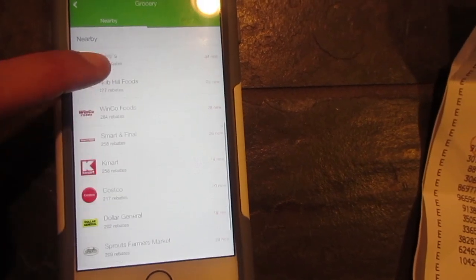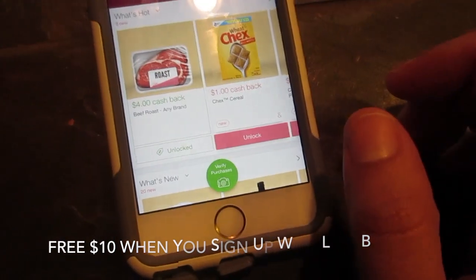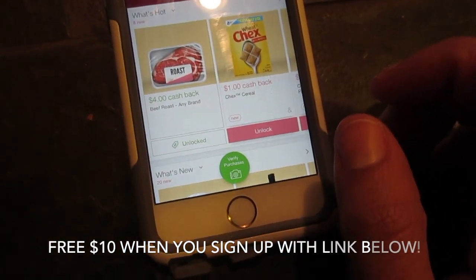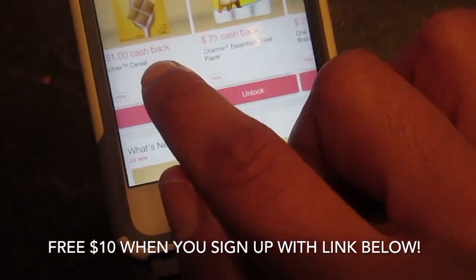I'm going to find Costco. They changed the logo on it recently. And I'm going to see if anything... Hey, did we buy roast? We did. Yeah, try it. I wonder if that will count. $4 back just from that roast.